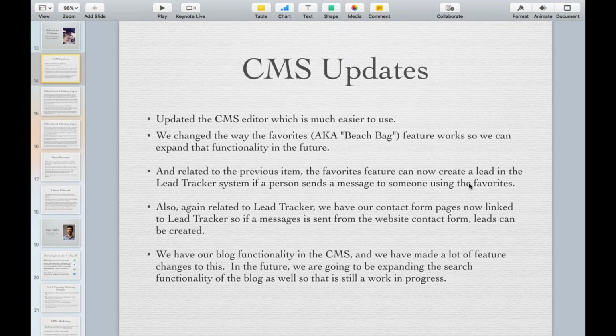For example, the beach bag doesn't have a way to supply a phone number. It doesn't need the phone number. So that's one of those situations where the phone number is not included and you would need to reach out to the visitor just to get more information. But with the contact page, you would ask for information such as their address, phone number, email address, and a message. So that information would be more detailed within the lead tracker.